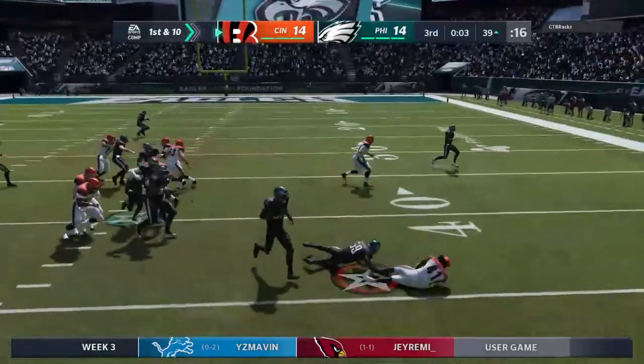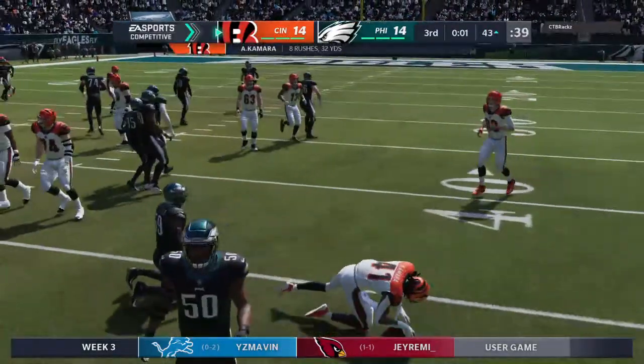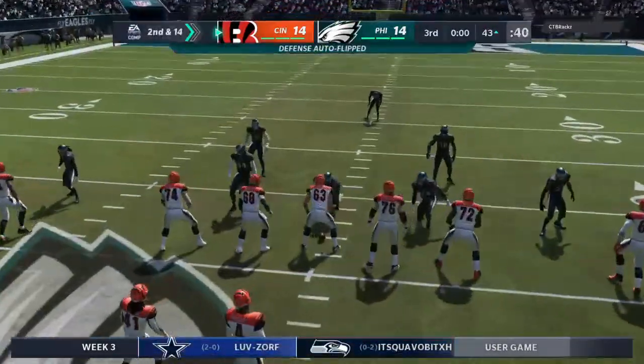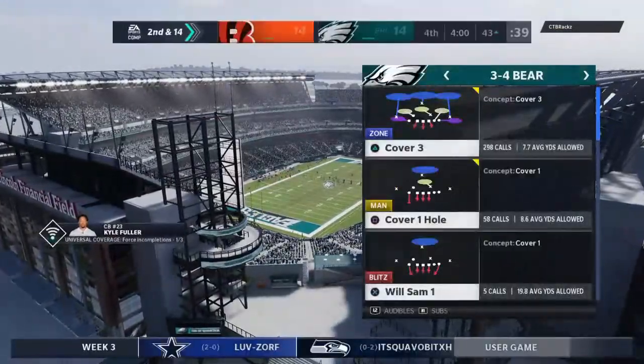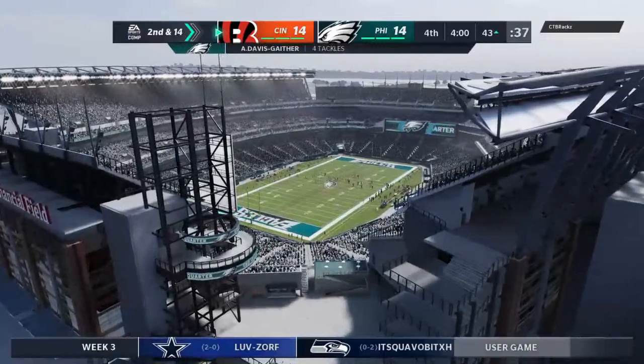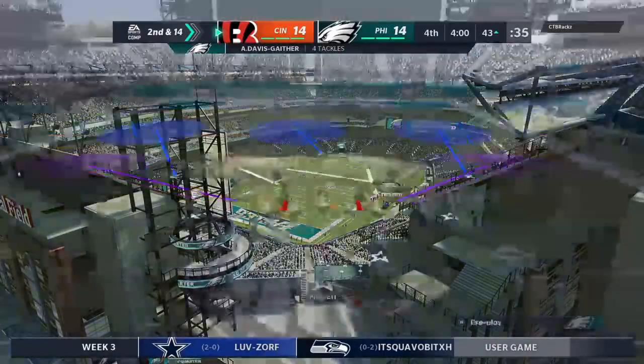From the gun, it's a run for Kamara. And they went the wrong way there. Losing yardage back at the 43-yard line. That'll wind up going for a loss of 4. And that's going to make it 2nd and 14.